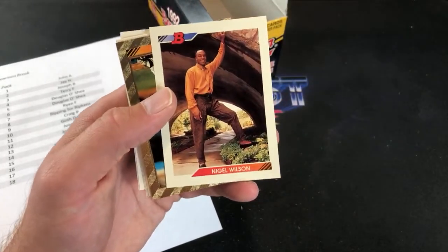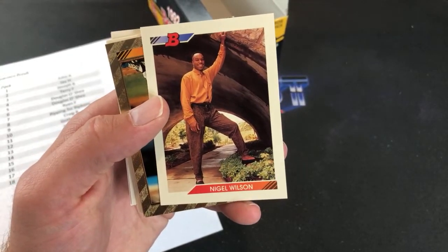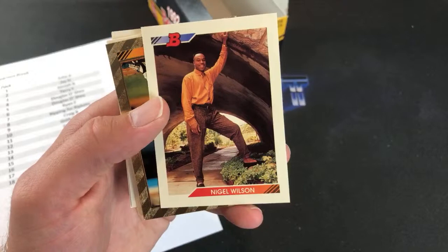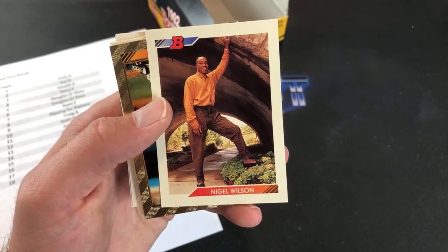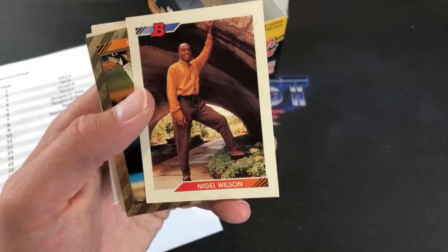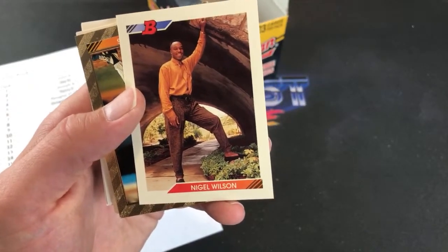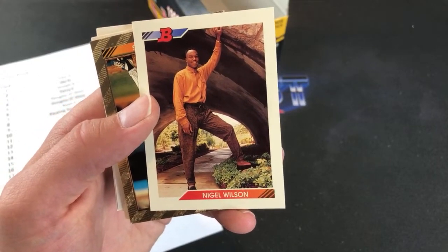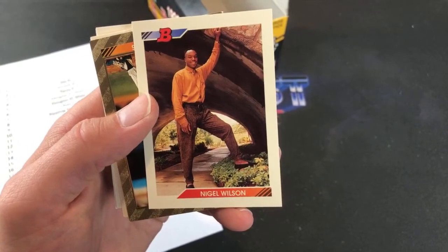Cecil Fielder. Nigel Wilson. There is the big card. This card was huge back in 92 and 93. I want to say Joe's Card Corral had this card. Wow. Such a corny looking card, too. He's wearing like slippers, and I don't even know what kind of pants those are. Definitely scream 90s, though. Very funny card.